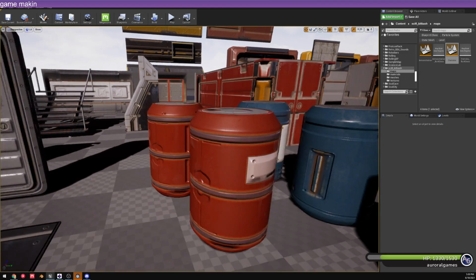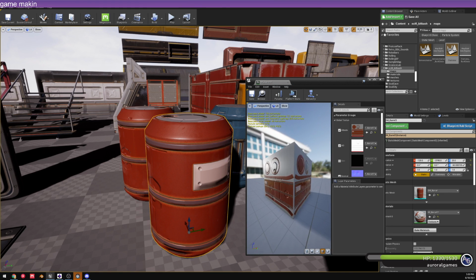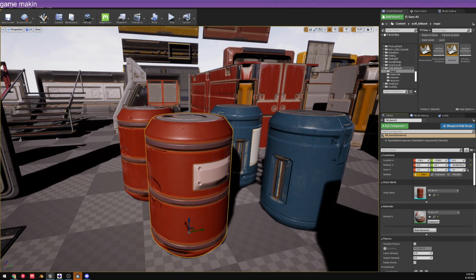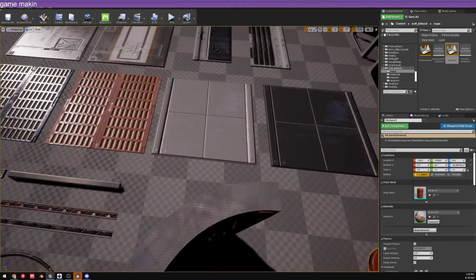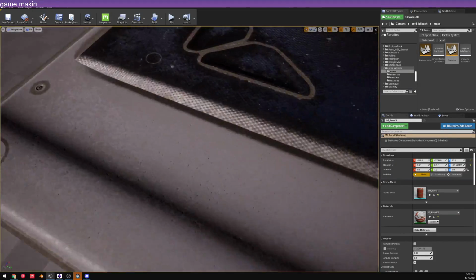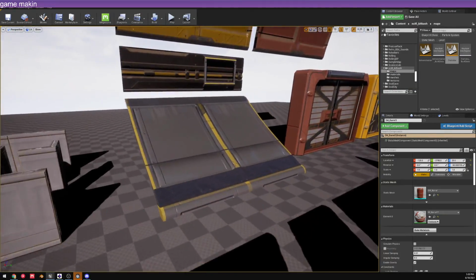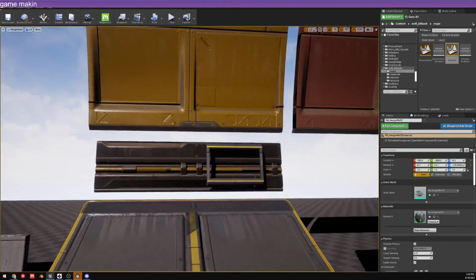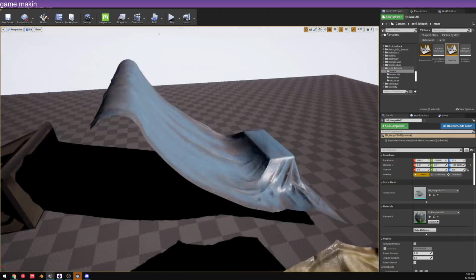Honestly, I probably would take these barrels. Let's see. They're not bad compared to other assets that I see everywhere. I actually like these floors as well. Yeah, I would take something like this if I had somewhere to put it, honestly, because I've always liked this asset pack.